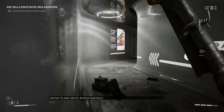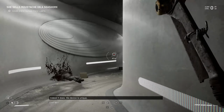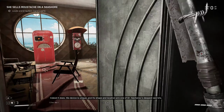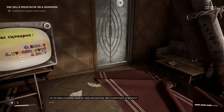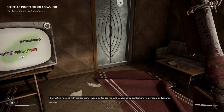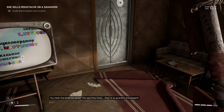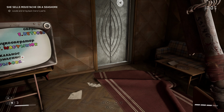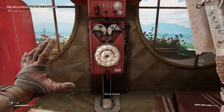There we go. Charles, I've never seen Dr. Sechenov wearing a bracelet before. Does it look different? Indeed it does. His device is unique, and its shape and location are one of Dr. Sechenov's deepest secrets. So his alpha connector must be really well guarded. Who's watching it, Argento? Entrusting humans with the connector would be far too risky. It's guarded by Dr. Sechenov's personal bodyguards. You mean the ballerina twins? The way they move. They're so graceful and elegant. That means we must steal it from them and kill them.